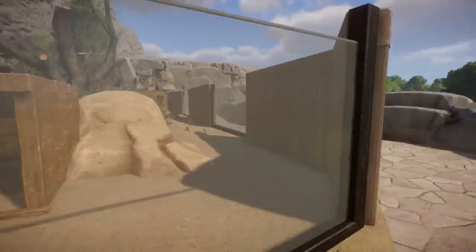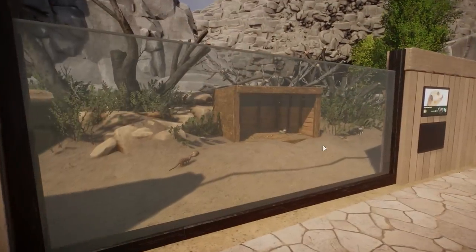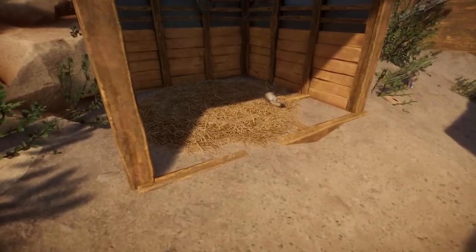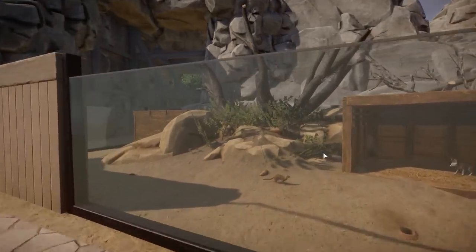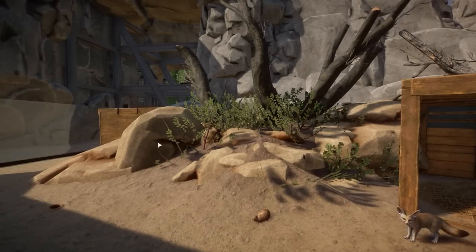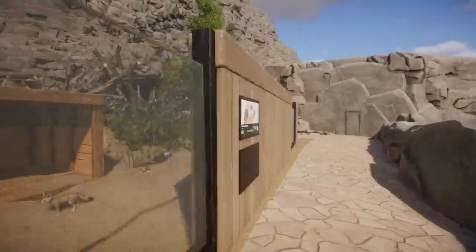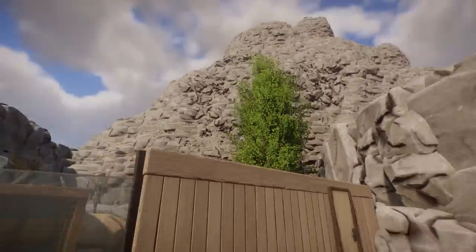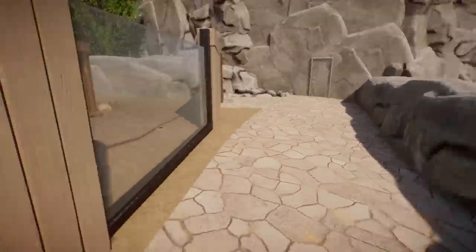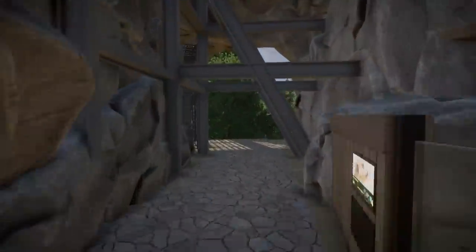Oh, my God. Look at this. This is beautiful. Wait, is there a Fennec Fox in there? Oh, there is. Fennec Fox and meerkats. I love these beams sticking out and also the rock work here again and some foliage. It looks really, really good. It's so impressive. Oh, man, I can't wrap my head around that. It's insane. It's so beautiful.